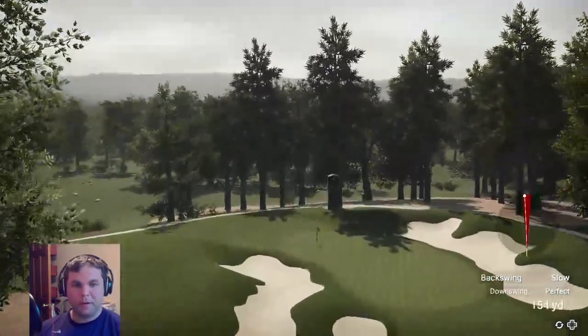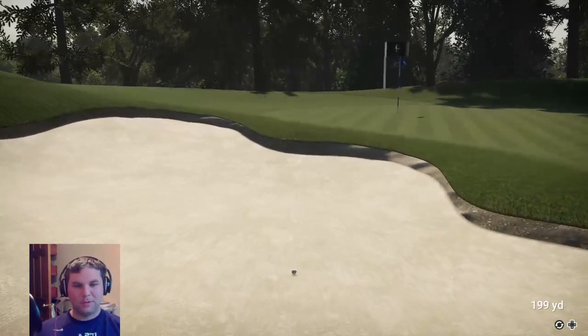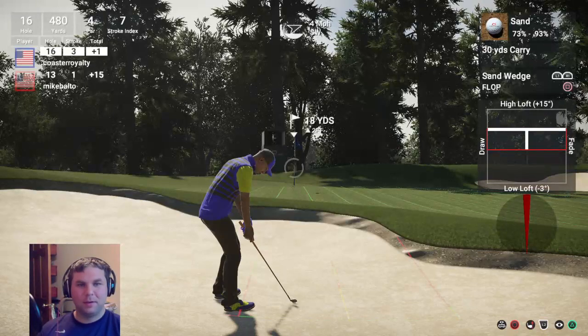Oh, that's going to have to get up, and it's going to be in the bunker. All right. That was always going to be a tough shot because I hit such a poor drive, so that's what I get.